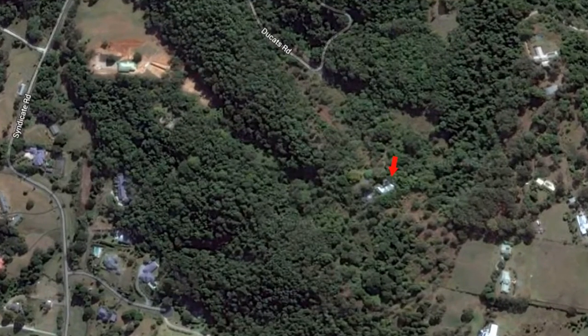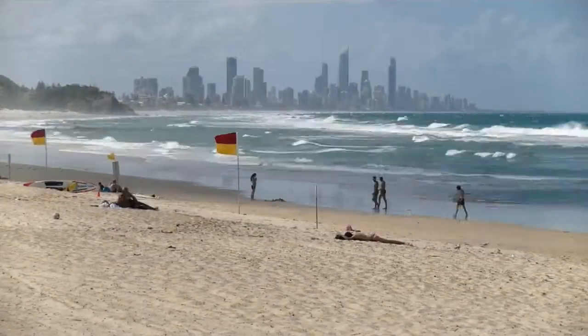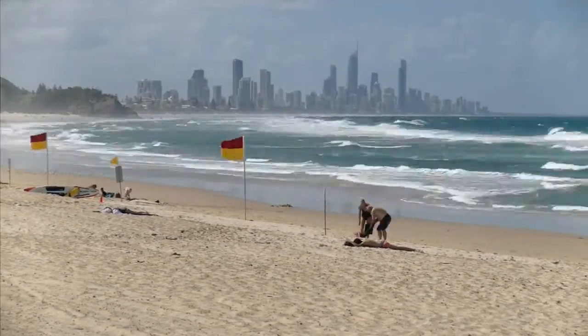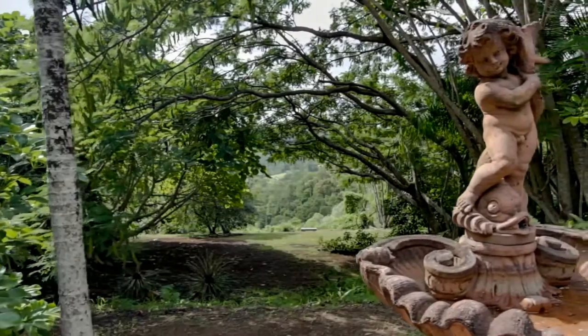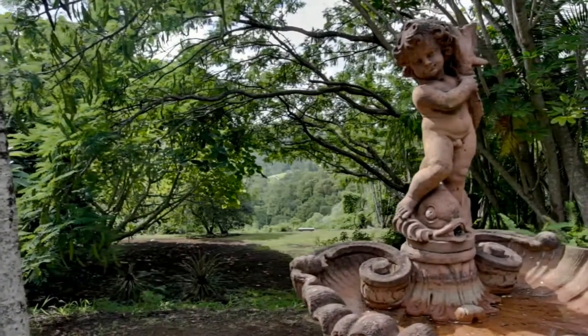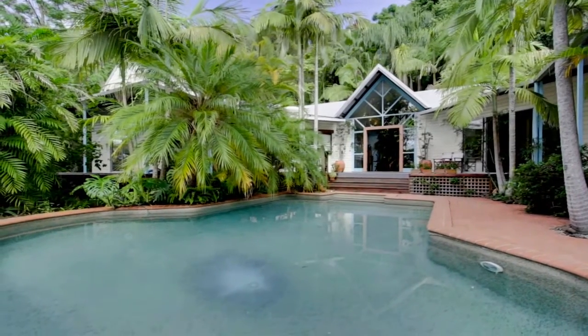Located within 15 minutes drive to major shopping centres, public and private schools and Burleigh Heads Beach. When total serenity means total serenity, come visit this private oasis at 169 Ducats Road, Tallebudgera Valley.